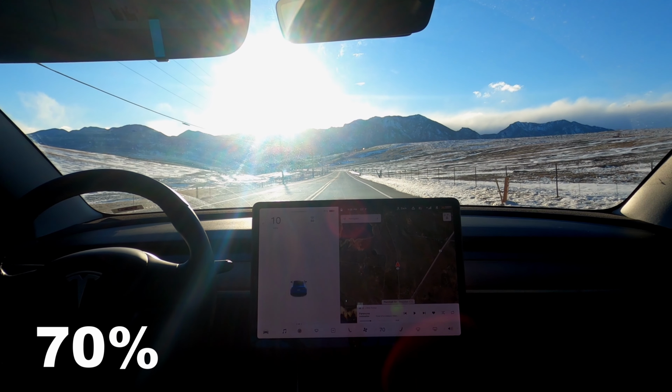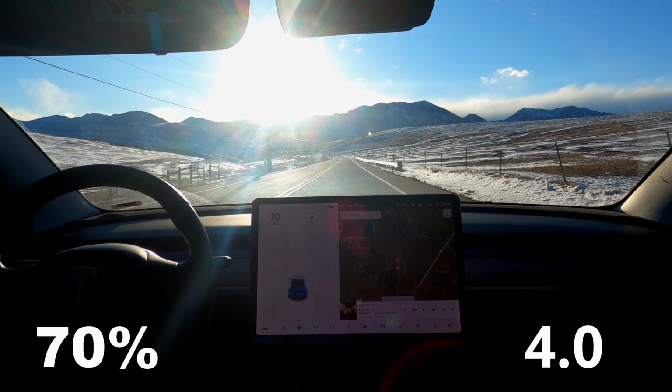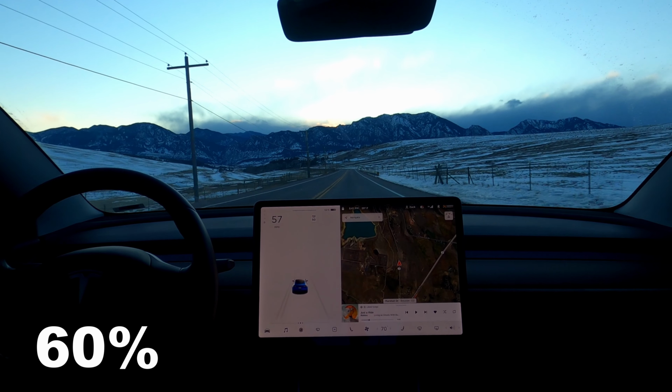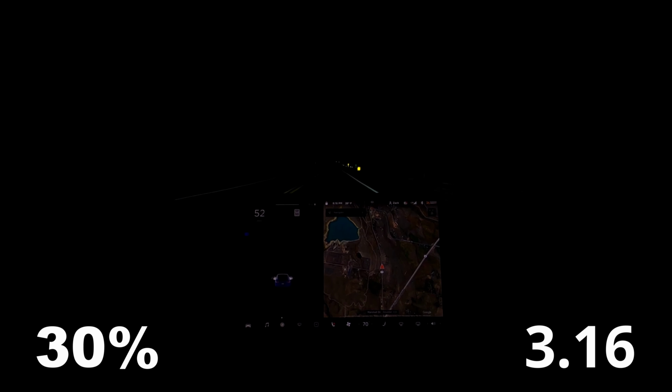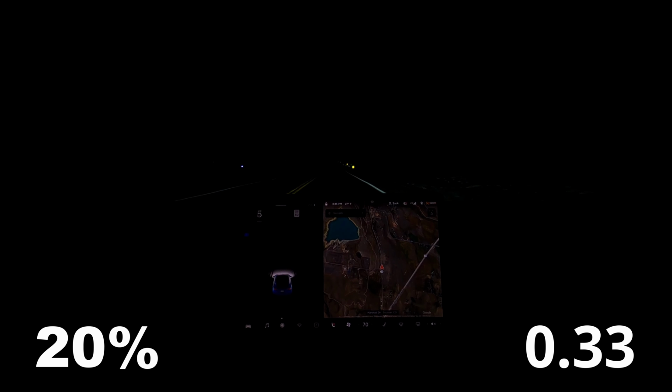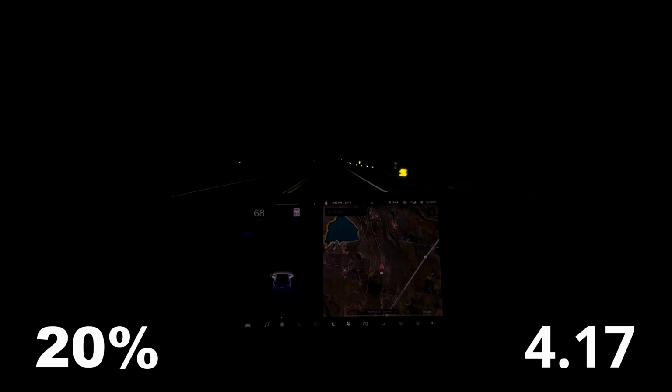Run number 2. Test number 3 from 60%. Test number 4 from 50%. Test number 5 at 40%. Test number 6 at 30%. Test number 7 at 20%. And test 8 from 10%.